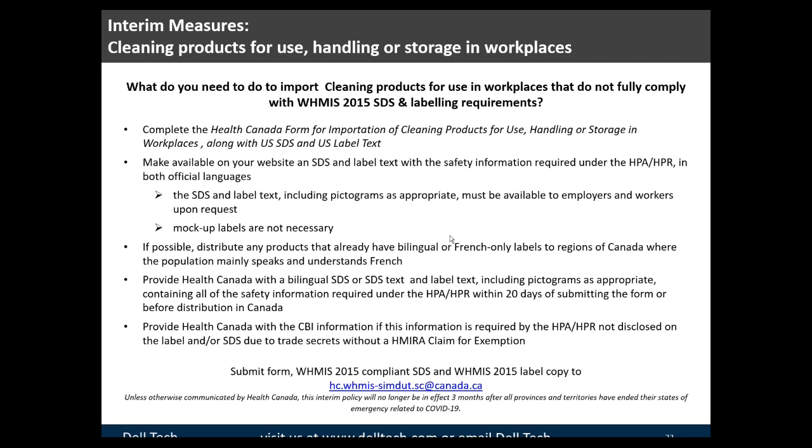So what you need to do to import those products: Health Canada has a form specific to workplace products. You would also have to make available on your website the SDS and label text as it should appear for Canada. You don't have to have mock-up labels though. You would complete that form and submit it along with the existing label with your bilingual label text and your bilingual SDS within 20 days of submitting your form.